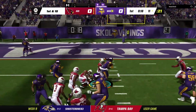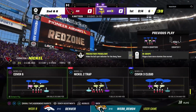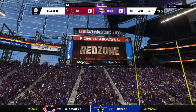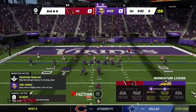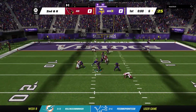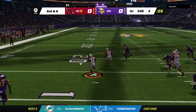Here's Madison running on first down. And he'll get about 4 there as he takes it from the 10 down to the 6. To throw on second and 6, Cousins. Oh, he rifles one, and that's going to be intercepted.